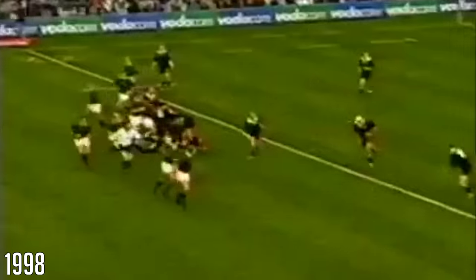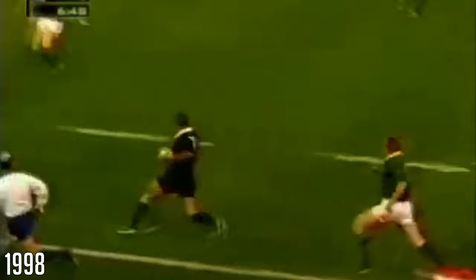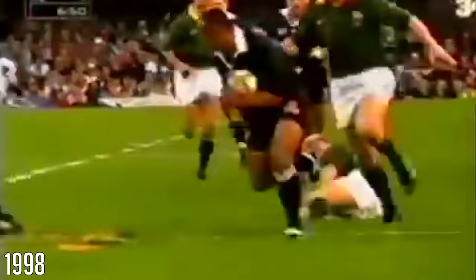Marshall digs it out. They can counter-attack here if they can shift it. Away for Lomu. Lomu will get outside Venter. No problem. The big bloke on Montgomery. Just about got him. Now he finds Marshall. This is clever stuff. Can he get it? You bet he does. Justin Marshall.